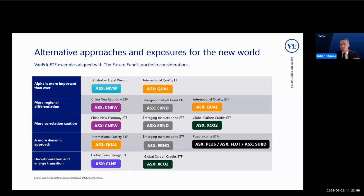Considering correlation caution, China A shares, those emerging market bonds, and also carbon credits are some examples that fit into that kind of bucket. And having a more dynamic approach, fixed income is something that you can consider there, and we'll touch on that a bit more shortly. But having a consideration for either fixed rate bonds or floating rate bonds based on your targeted outcome. And then finally, in terms of that decarbonisation and energy transition, there's levers on the ASX in terms of VanEck Global Clean Energy ETF, CLNE, and VanEck Global Carbon Credits ETF that can provide both the equities or the alternative exposure to that theme.